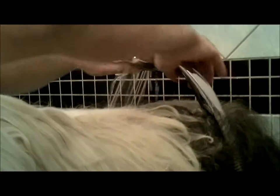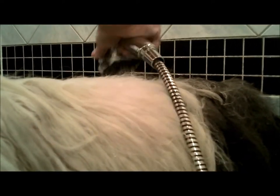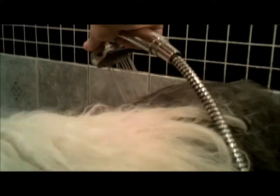Careful. What are you doing, guy? Come on, twist. Alright, I'm twisting on you. I guess at this point we're about 15 minutes into this conditioner rinse. You cannot rinse too much.